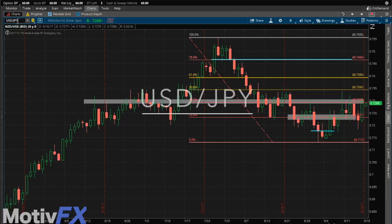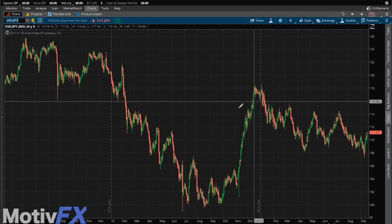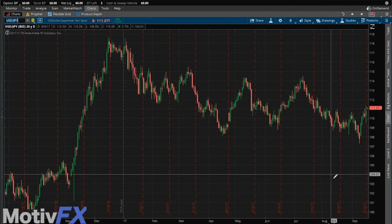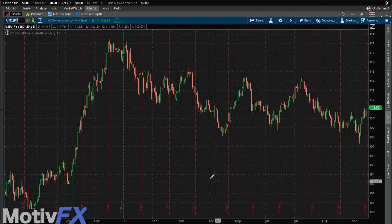Now, this USD JPY is something that is very interesting because of all the things happening inside of North Korea. All right. Now, as you guys know, when North Korea does its thing in terms of talking about exploding nuclear bombs and all that type of stuff, usually you will see strength come into the JPY, which is very interesting. But it's just the way the market has worked.